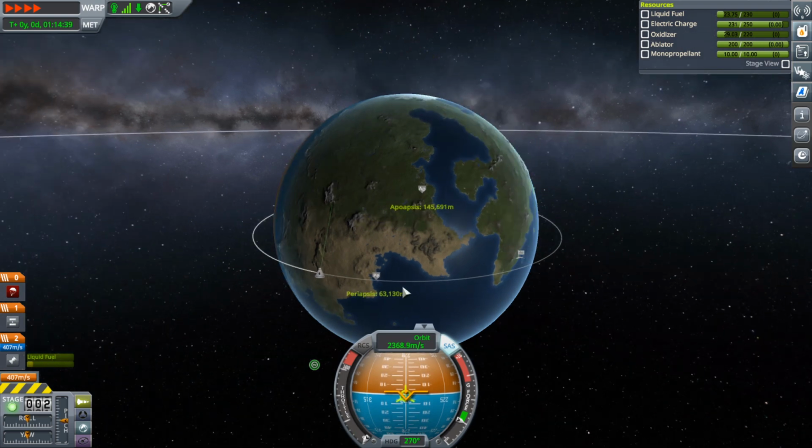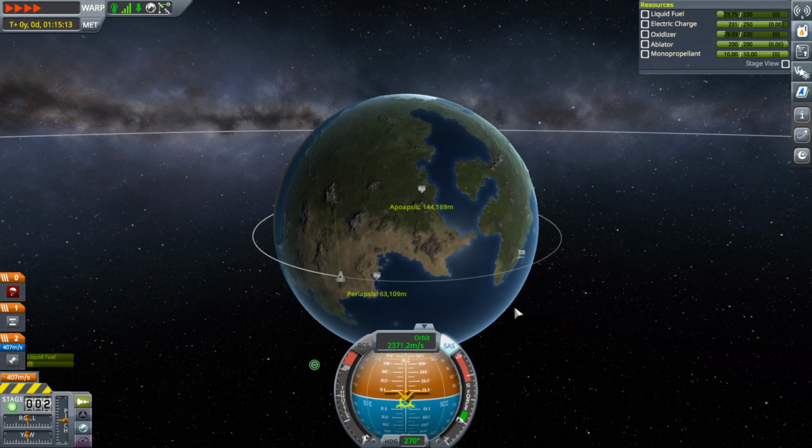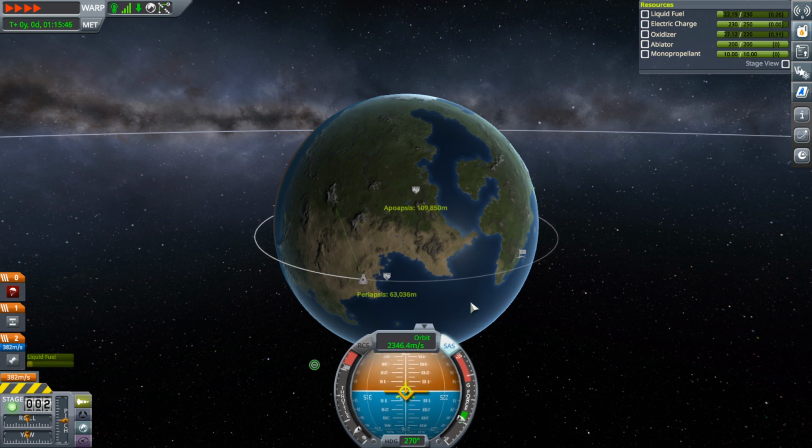And then once I hit my periapsis, I'm going to burn again. And that should push my periapsis forward over the KSC. And that's really way past the KSC. And that's really what we want to do. So I'm going to start burning now. There it goes.